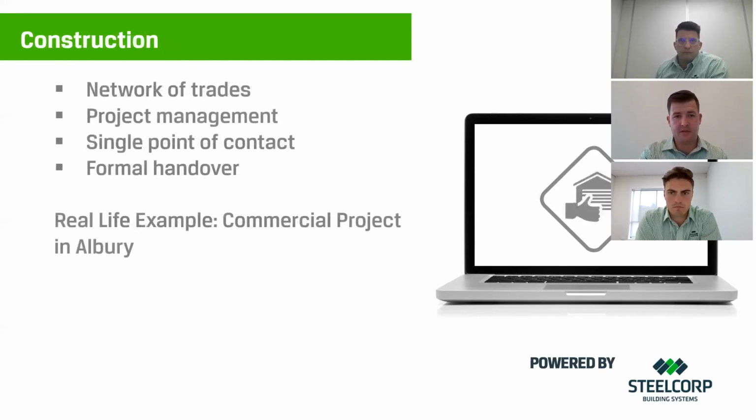The final pillar we're talking about today, team, is our hands-on approach in the construction phase. And Shane's going to run us through some of these points. Over to you, Shane. Yeah, so during the construction phase, we've got a good lot of trades that we deal with, and it ensures that you get a quality build. And we also have a team of project managers that manage the project from start to finish, and make sure that the process happens as it should. And we're a single point of contact, so it can be hard to know who does what sometimes when you're building, but having that single point of contact during the build is always good. And we also conduct a formal handover at the end of the project to make sure that everything is done to the standard that makes you satisfied.